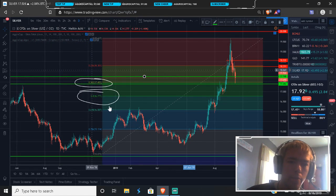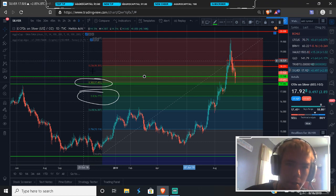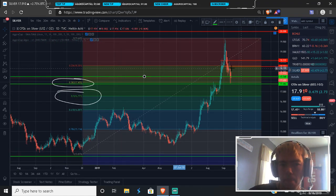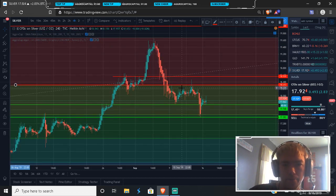I will be looking for, you will have the $18, just a psychological number. But you're at $17.92. The next area of major resistance after 18 will be about $18.30, right at your 236. And you can just see how perfectly it matches up here. If we go to the 4 hour to be more apparent. Yeah, right across the top here.